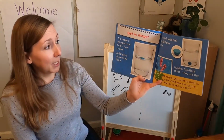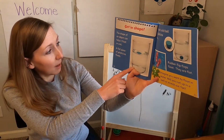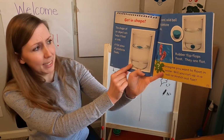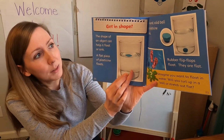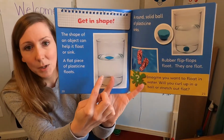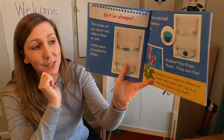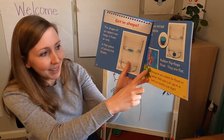The shape of an object can also help it float or sink. A flat piece of plasticine floats. And I think that probably is kind of like clay. A round solid ball of plasticine sinks. So it depends on what shape you make it. And we're going to play around with that too. Rubber flip-flops float because they are very flat.